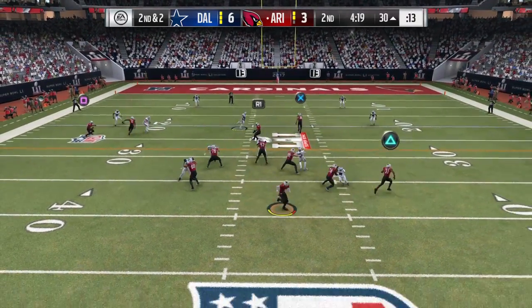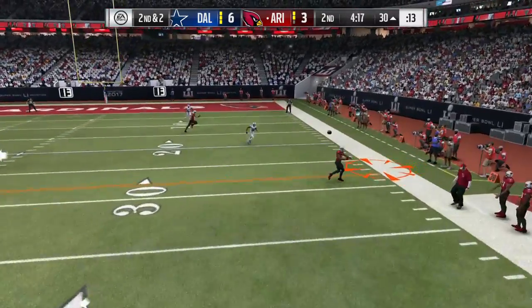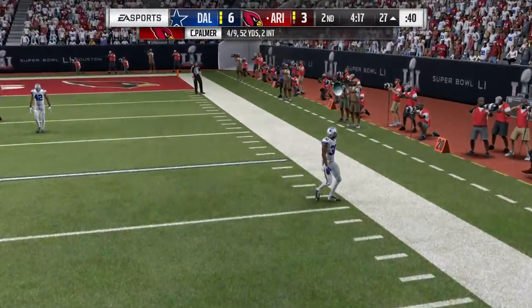And put a really nice game right there on 1st down for them. Brings up a nice 2nd down for them. Dumping it off for Johnson.